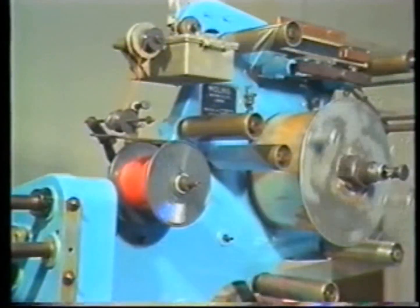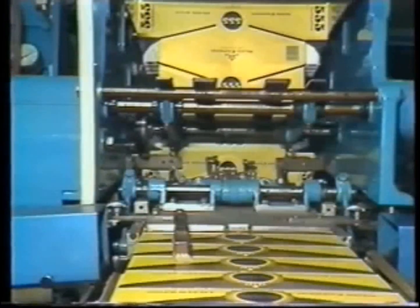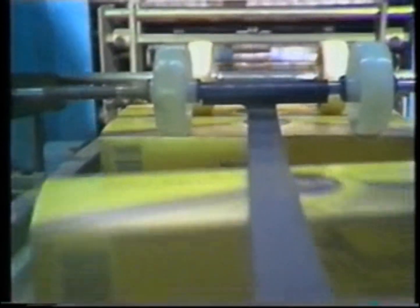The packs are folded and sealed automatically at high speed. Each 20s pack is sealed into a moisture-resistant film of polypropylene. Ten packs of 20 are delivered into a display carton, each containing 200 cigarettes. They're overwrapped with polypropylene to provide additional protection against moisture damage.